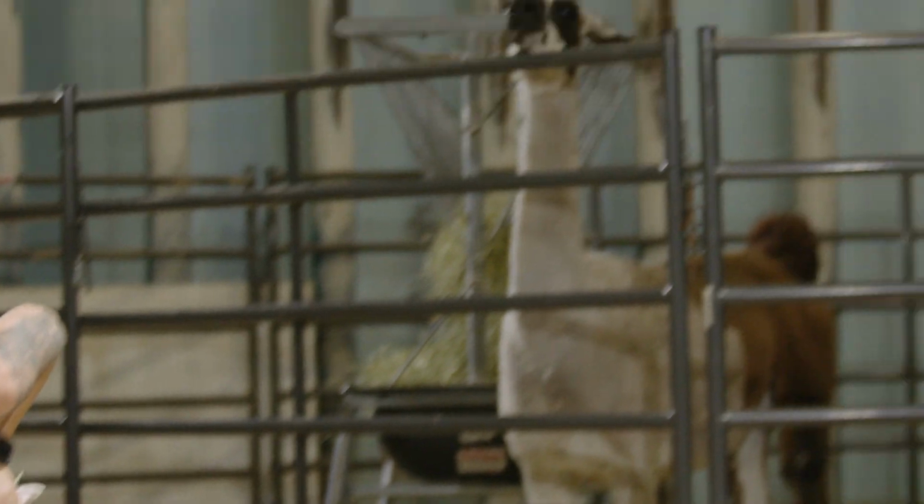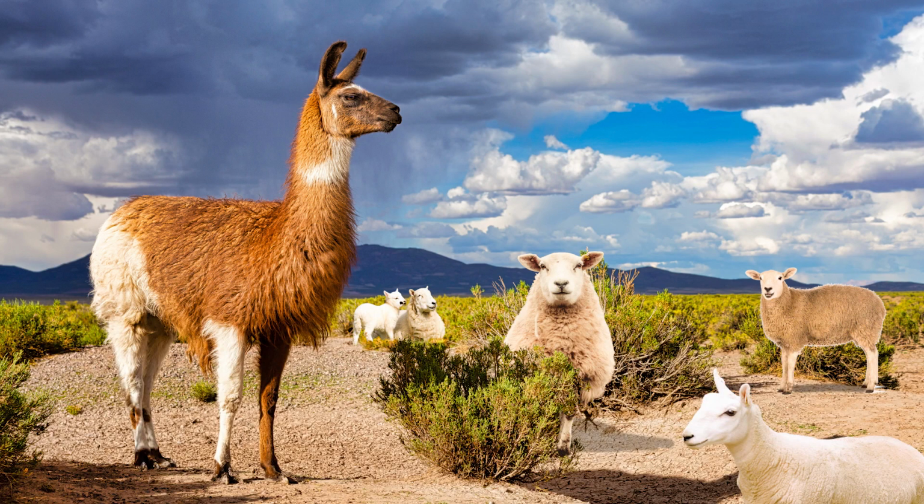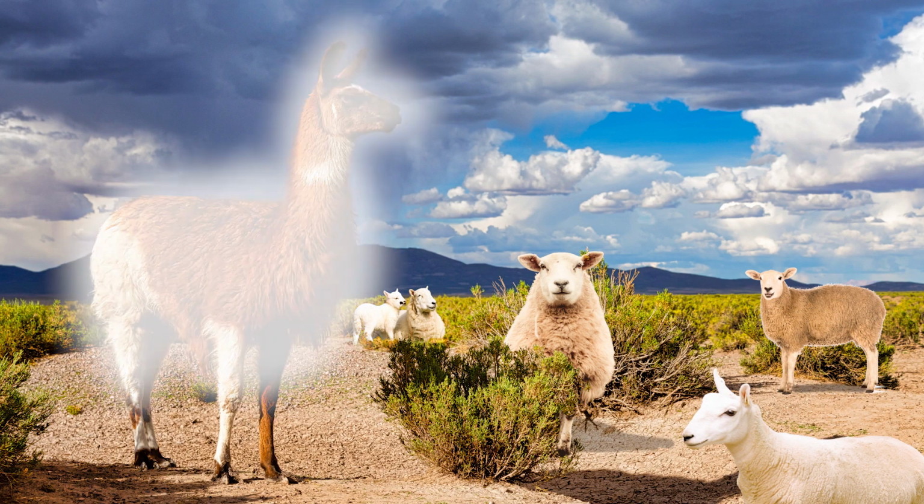So both sheep and llamas will go through the shearing process once a year. So llamas and sheep kind of go hand in hand. Not only do they both produce wool, but they would travel together, and the llamas would act as the sheep's protectors.